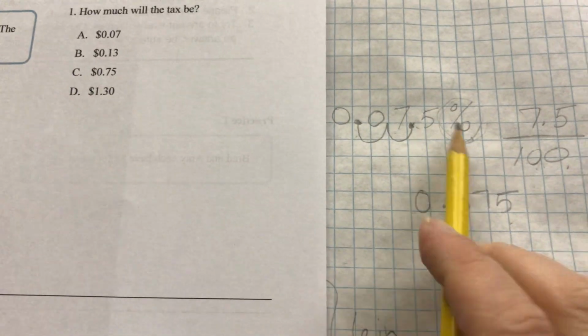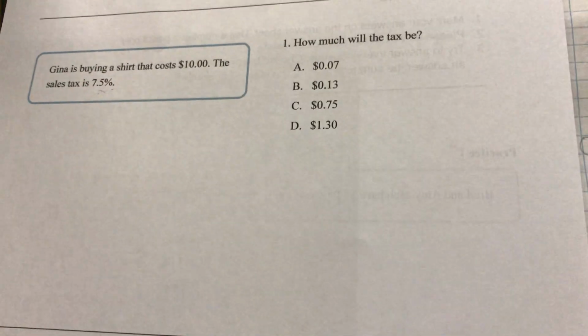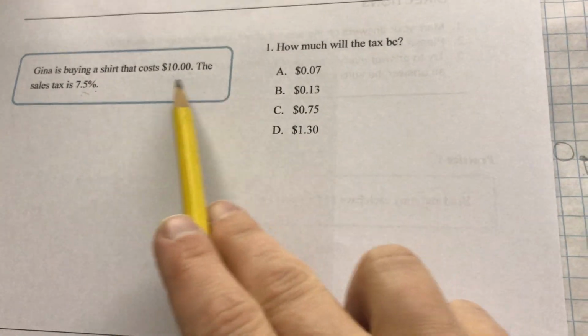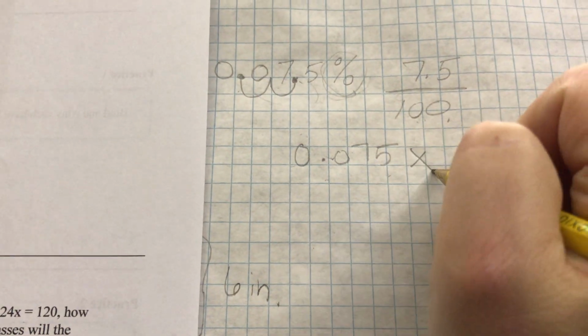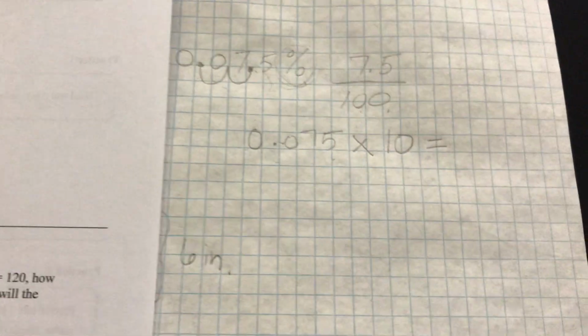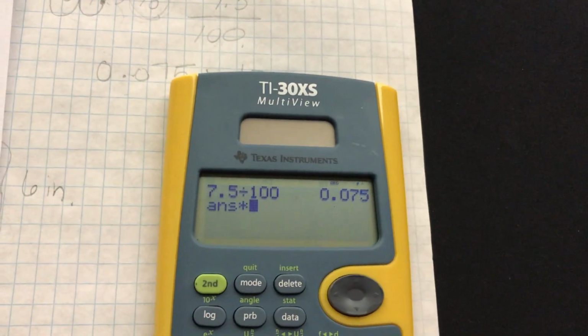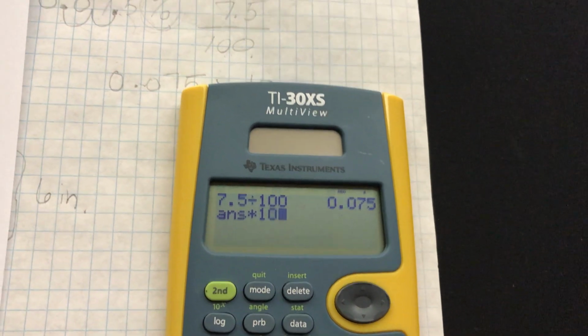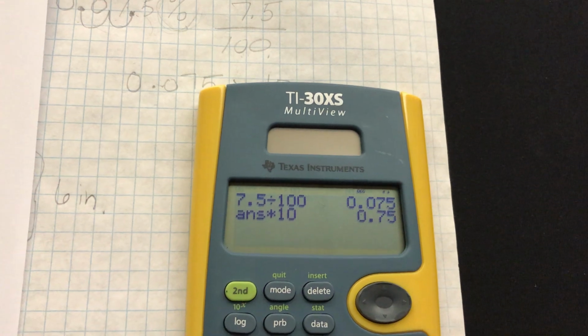Now, I want to find this percentage, or this decimal, of my $10. What is this decimal, or 7.5% of $10? So I can plug it into my calculator. I already have this number, and I can just do multiplied by 10, and this will give me the answer, 75 cents.